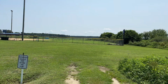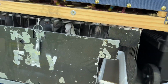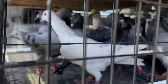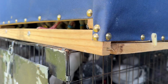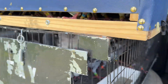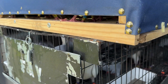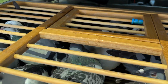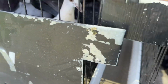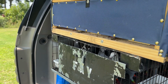And we're starting with 45 birds today. So I got 30 in this one crate and 15 in the top crate. I just didn't feel like lugging around two of these big crates. Hopefully I don't lose any birds and I'll have to lug around a couple of crates. But right now we're going to do it on these two crates. So I got 15 up here, 30 right here, and we're going to try to let them sit for like 5 minutes, and then we're going to try to get the release.